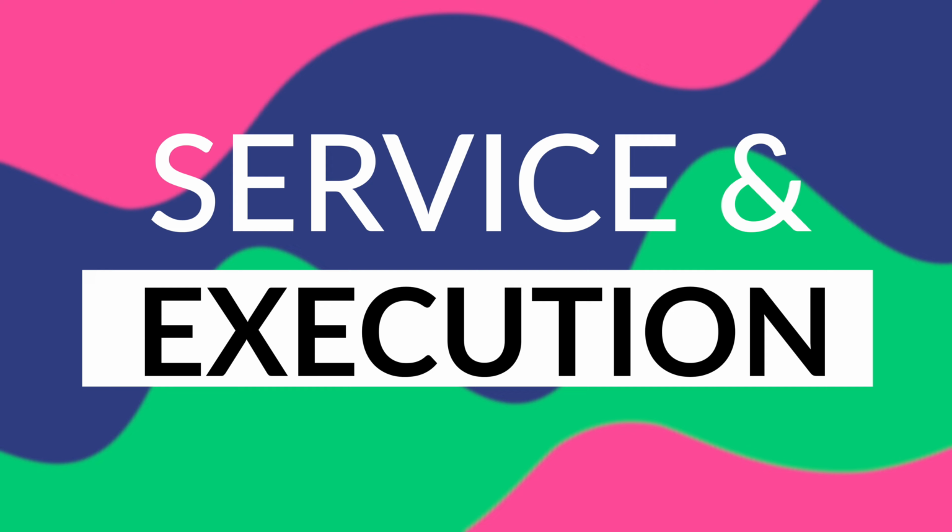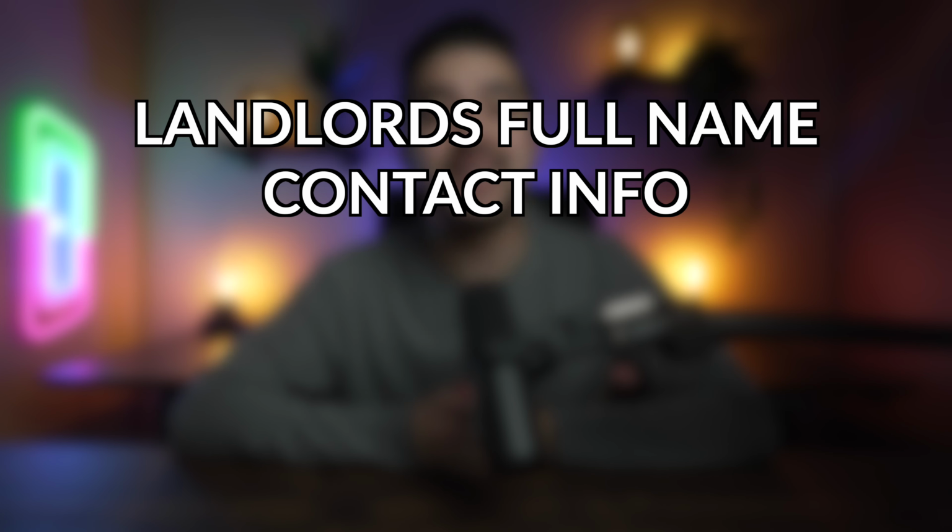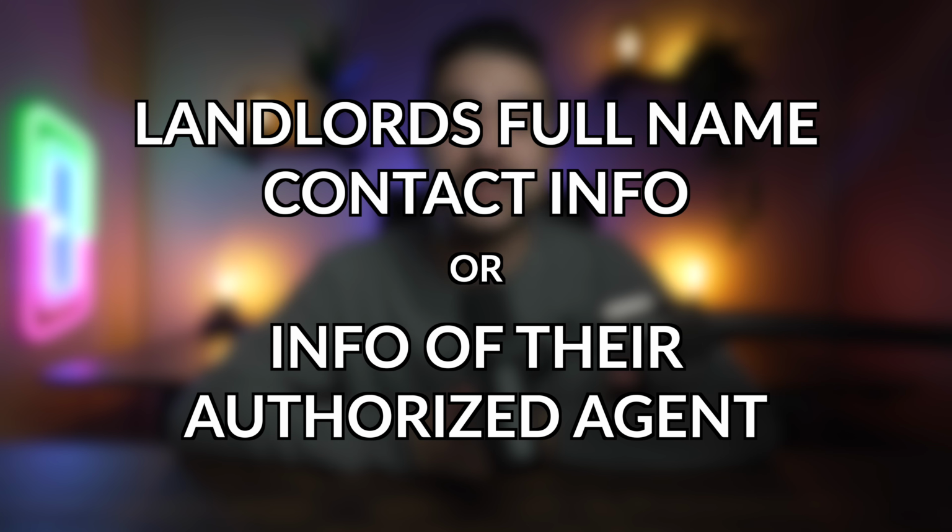For an eviction to be legal in Florida, the county sheriff's department must serve your tenant the writ of possession and execute it. You will have to pay a writ service and execution fee to your county sheriff's office ranging between $90 and $115. All writs of possession must include the landlord's full name and contact number or the information of their authorized agent. Then either the landlord or their authorized agent must meet with sheriff's deputies at the premises of the eviction.